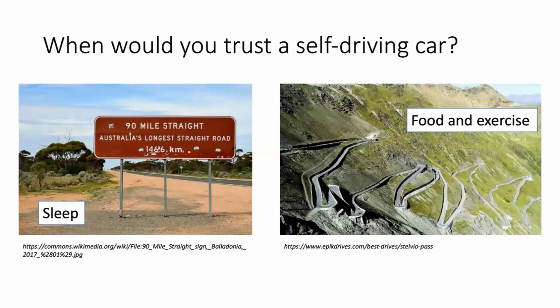Possibly it could do it, but it's going to do so in a very cautious way, which is how many.